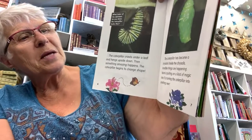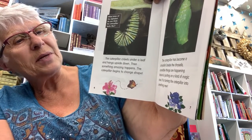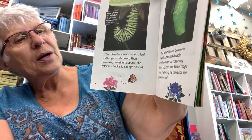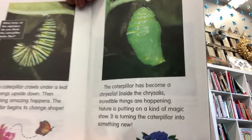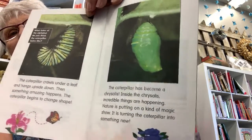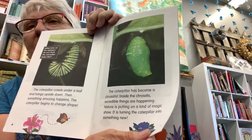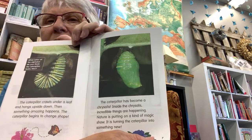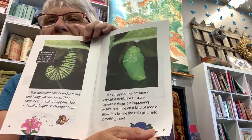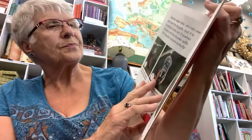The caterpillar has become a chrysalis. Inside the chrysalis, incredible things are happening. Nature is putting on a kind of magic show. It is turning the caterpillar into something new. And that is exactly what happens inside that chrysalis, because it was a caterpillar when it made that chrysalis around itself and turned into a pupa, and it is in the process of changing into a butterfly.